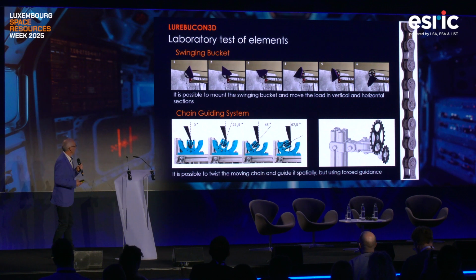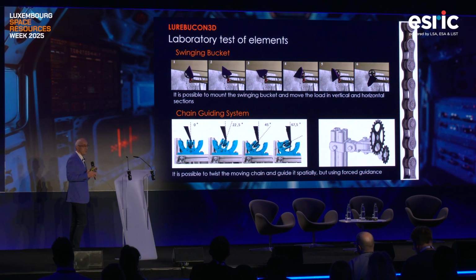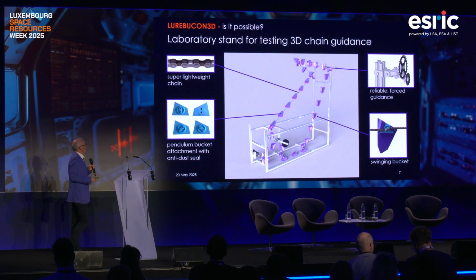We went to the laboratory and tested some elements, and the result of this test was that it's possible to mount the swinging buckets and move them in vertical and horizontal sections. The main problem was the chain, and we tested the possibility of twisting this chain. It's possible to twist it in a large range of angles, and we can guide it spatially, but with special guidance.